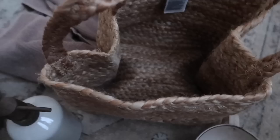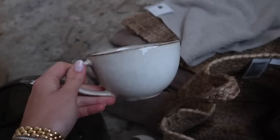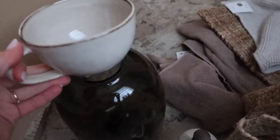Then I did order this mug, which I believed was the same as mine because they bring them out all the time, but this one is so much bigger. I mean, it did say large, but I feel like this would be for a very extra large size cup of coffee. Just for reference, if I put it next to the large vase, you can see how big it is. So I don't know if I need this.